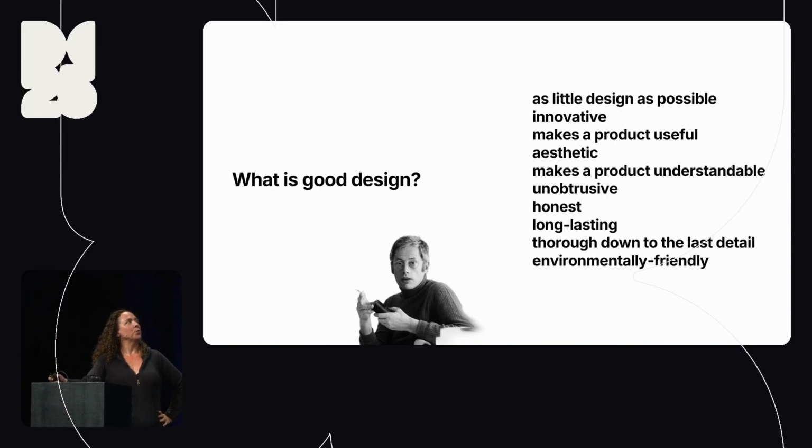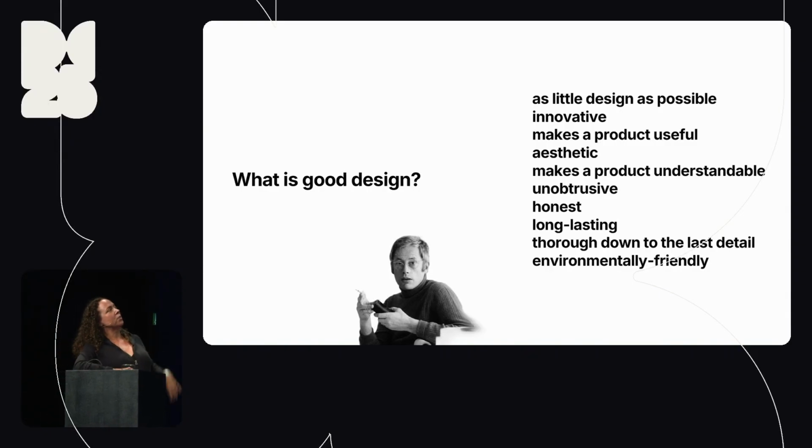If you're a developer and you don't have a designer sometimes, this is just a good little checkpoint to look at. As little design as possible is the main one, and everything else basically falls out at the back of that.